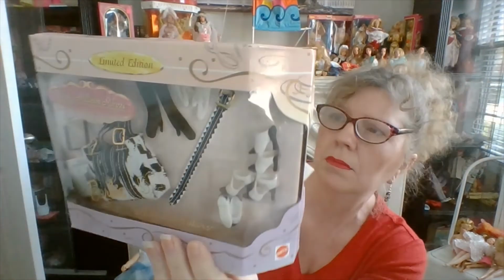Okay, after the flea market, we stopped into a little thrift store, and I found a couple little things in there. I found a Barbie Spectacular Final Touches. It's called Barbie Millicent. Right, Millicent.